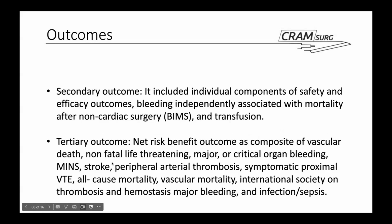Secondary outcomes included individual components of the safety and efficacy outcomes, bleeding independently associated with mortality after non-cardiac surgery, and transfusion. The tertiary outcomes included net risk-benefit outcomes as a composite of vascular death, non-fatal life-threatening, major or critical organ bleeding, stroke, and peripheral arterial thrombosis, to name a few.